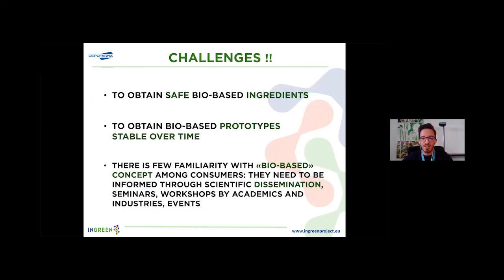Despite there being lots of advantages to using bio-based ingredients in pharmaceutical fields, as I previously described, the greatest challenges in operating in this bio-based context throughout all the production chain are to obtain safe bio-based ingredients and to obtain bio-based prototypes stable over time. Instead, in the field of social acceptance, there is little familiarity with the bio-based concept among consumers. They need to be informed through scientific dissemination, seminars, workshops led by academics and industries, and also events like this, in which I had the pleasure of speaking.